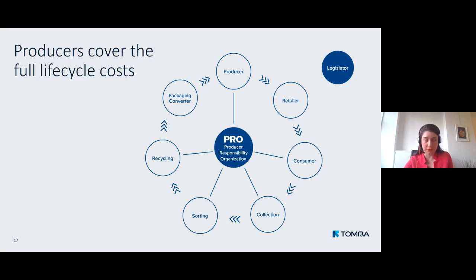So that's the role of the producer and also the other players who are involved in the system. And there are a lot of players, as we can see here. So I could imagine that transparency would be key in making this system work. How do we tackle that?